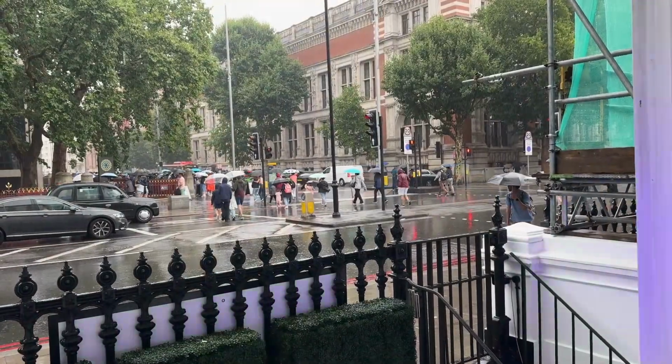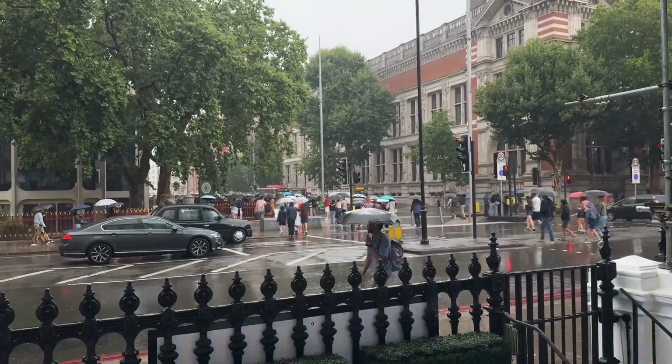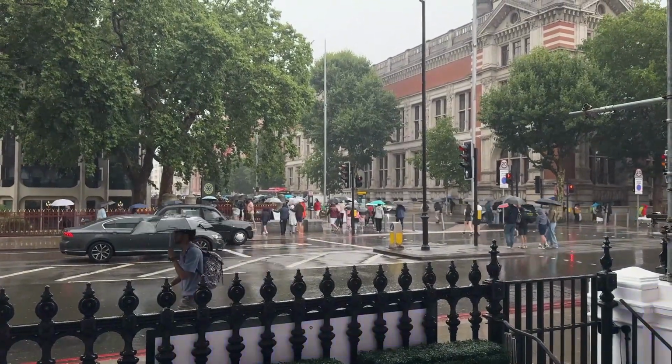Because yesterday it was boiling hot. Yesterday was 28 degrees or something. I was walking around Cambridge, it was so hot. And then today it's just a misery. Anyway guys, look at those people, all those umbrellas queuing up for the museum. Maybe I should just buy an umbrella, honestly.